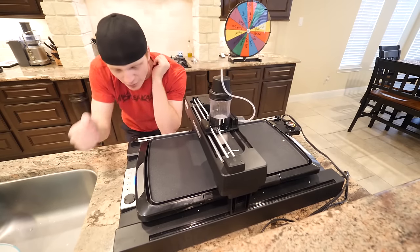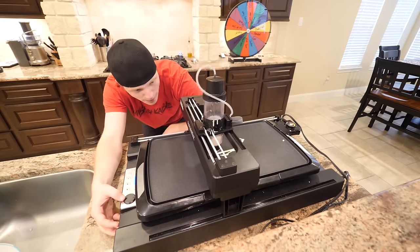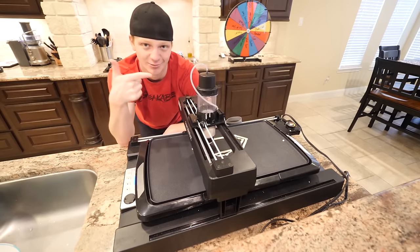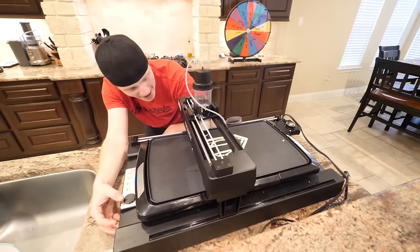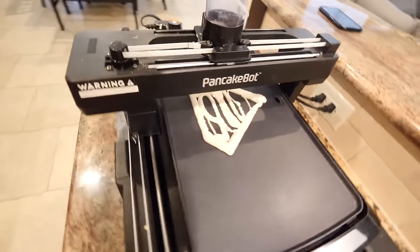Oh, snap. Okay, I think we need to increase the pressure just a little bit. We're gonna go to 6. Maybe we should decrease it. No, no, it's good. It's making the Superman logo. Okay, that's actually pretty sick, you gotta admit. Okay, we definitely need to decrease the pressure just a little bit. We're gonna go down to 4.5. This thing is turning out sick, though. Look at that. So it's making the Superman logo.